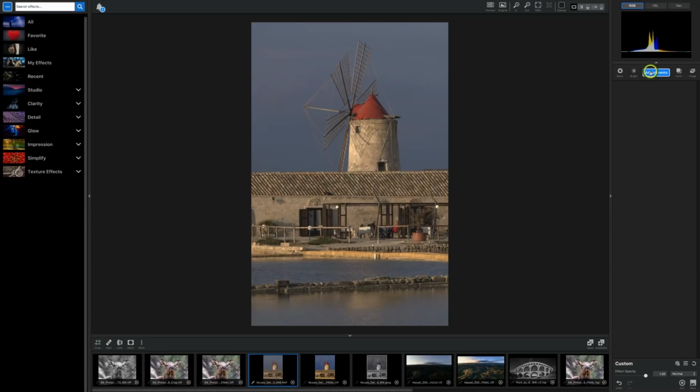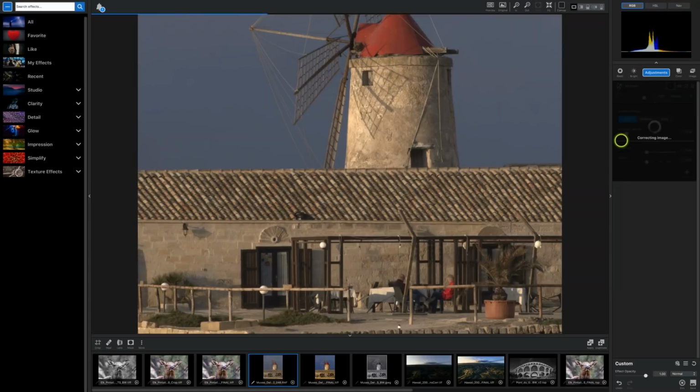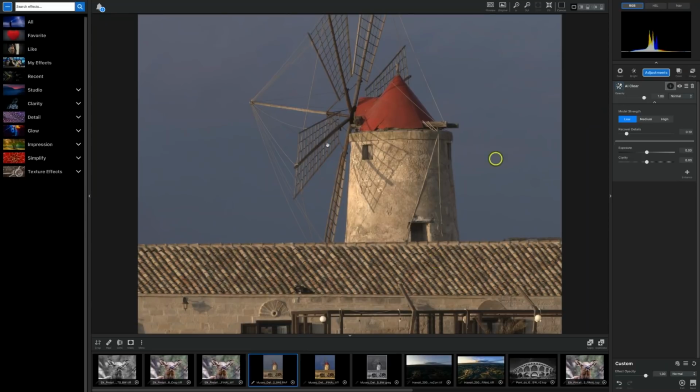And again, the first thing I'll do is put on AI Clear. And you notice as soon as you invoke it, it brings it to 100%. As soon as that blue bar is done, watch the detail pop in there. Pretty cool. So that goes a long ways towards just doing that capture sharpening. There's quite a bit of detail in here.